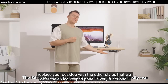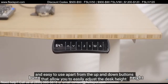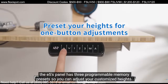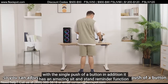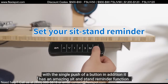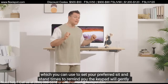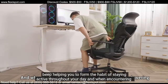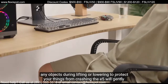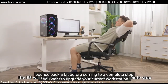The E5's LCD keypad panel is very functional and easy to use. Apart from the up and down buttons that allow you to easily adjust the desk height, the E5's panel has three programmable memory presets so you can adjust to your customized heights with the single push of a button. In addition, it has an amazing sit and stand reminder function, which you can use to set your preferred sit and stand times. To remind you, the keypad will gently beep, helping you to form the habit of staying active throughout your day. And when encountering any objects during lifting or lowering, to protect your things from crashing, the E5 will gently bounce back a bit before coming to a complete stop.